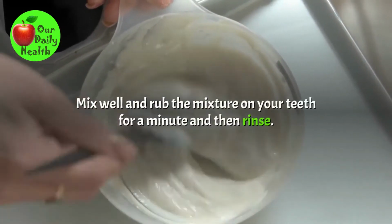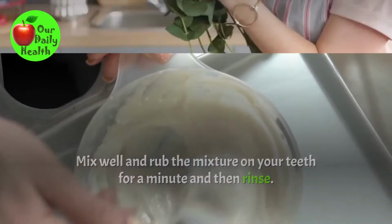Mix well and rub the mixture on your teeth for a minute and then rinse.